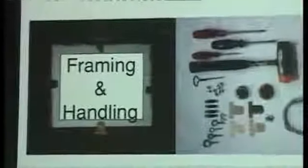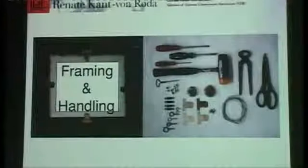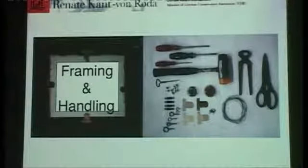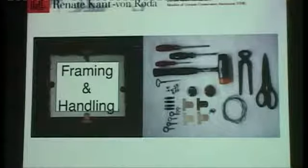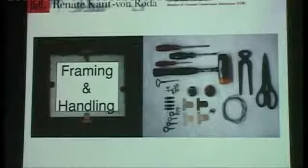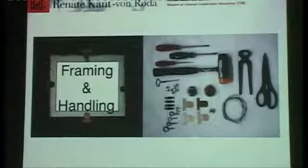Framing and handling. A frame's function is not only aesthetic. It's also important for preventive conservation, very important. It allows us to move a painting without touching the paint layer or support. A frame with relief molding protects paintings that have thick impastos. And I will show you now some examples of damages due to faulty framing.